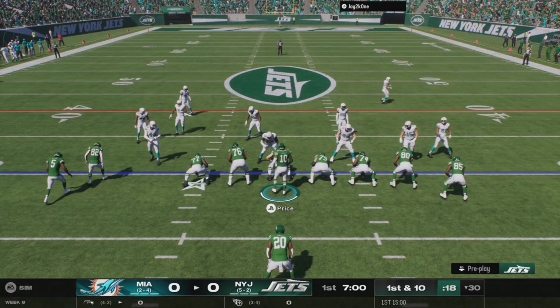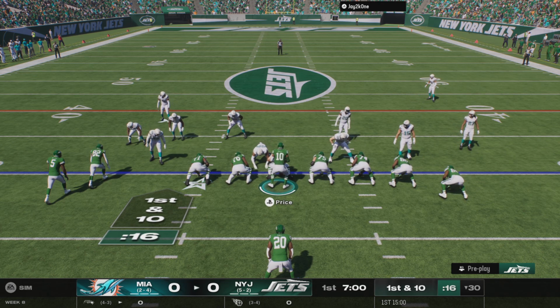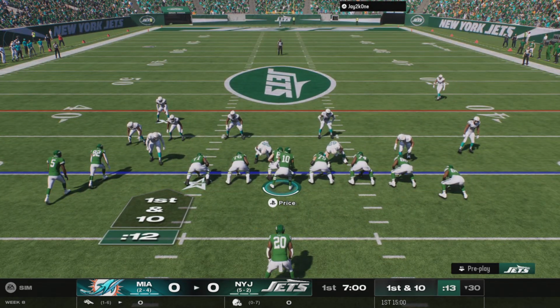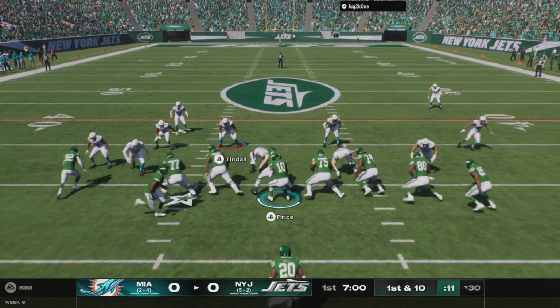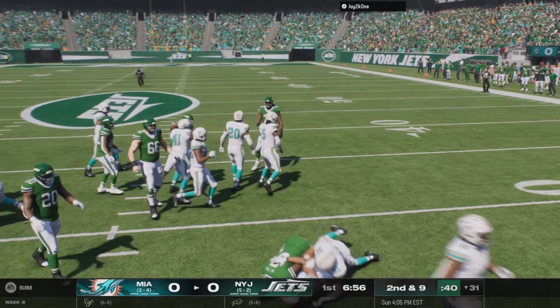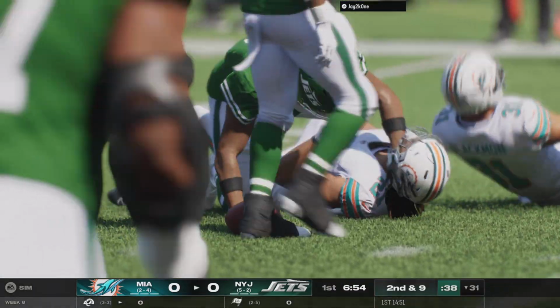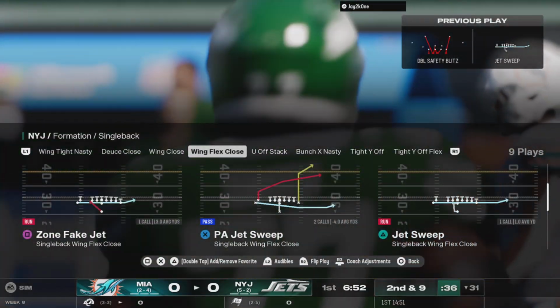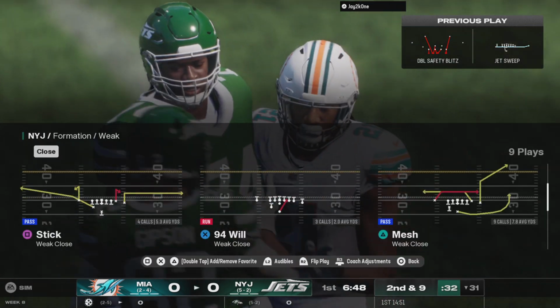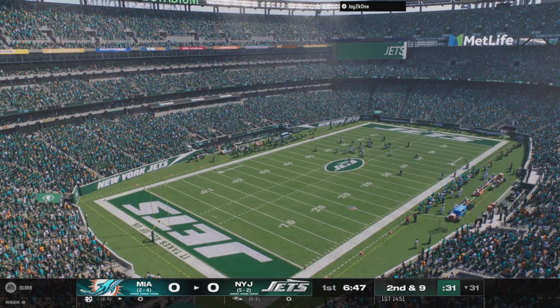All right, let's get this show on the road. It is 1st and 10. Hands it to the receiver here in motion. Oh, look at this sweep. And he gets it forward to steal about a yard out of that. Eric Stokes getting there for the stop. Manages just a yard on first down. Now it's going to be 2nd and 9.